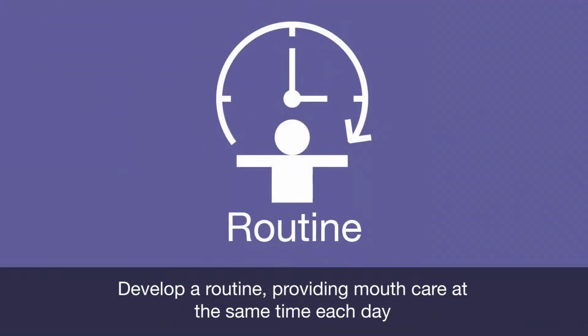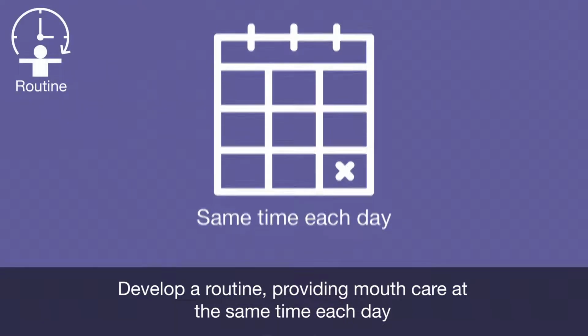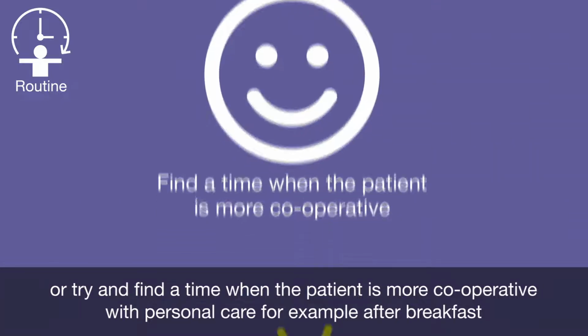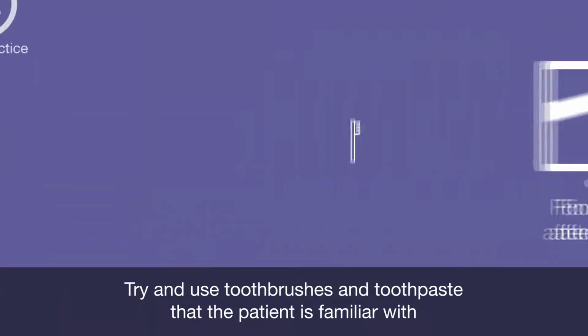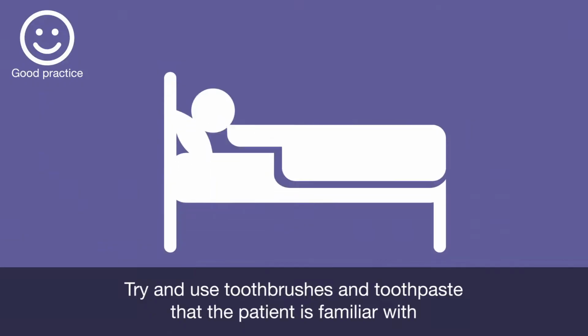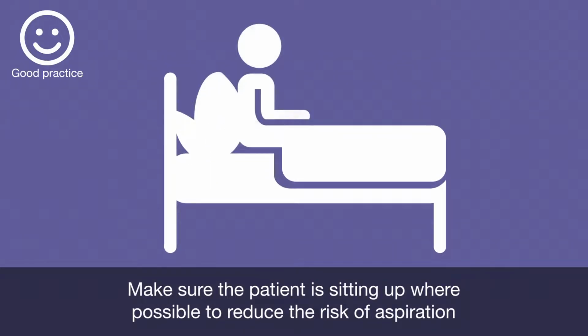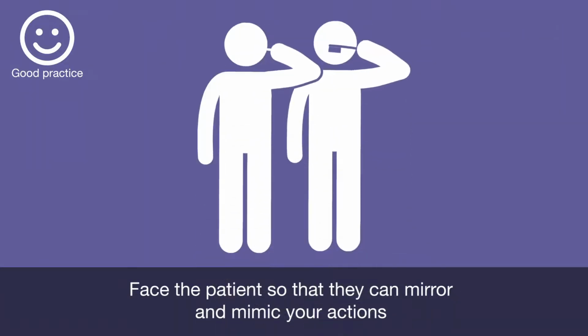Develop a routine, providing mouth care at the same time each day, or try and find a time when the patient is more cooperative with personal care, for example, after breakfast. Try and use toothbrushes and toothpaste that the patient is familiar with. Make sure that the patient is sitting up where possible to reduce the risk of aspiration. Face the patient so that they can mirror and mimic your actions.